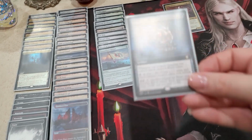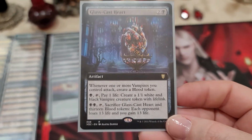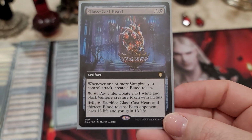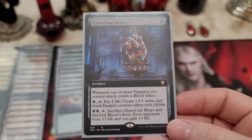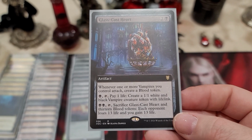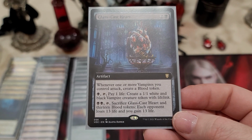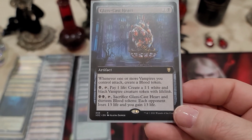Now we're done with that stuff. Let's take a look at some of these artifacts, see what he's got. We're going to take a look at Glass Caster. Again, this is a new card that came out in the Commander deck for the Crimson Vow set. Whenever 1 or more vampires you control attack, create a blood token. You can pay a black and tap and pay 1 life. You create a 1/1 white and black vampire creature token with lifelink.